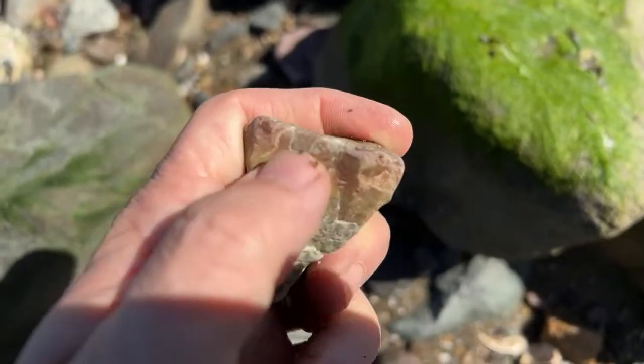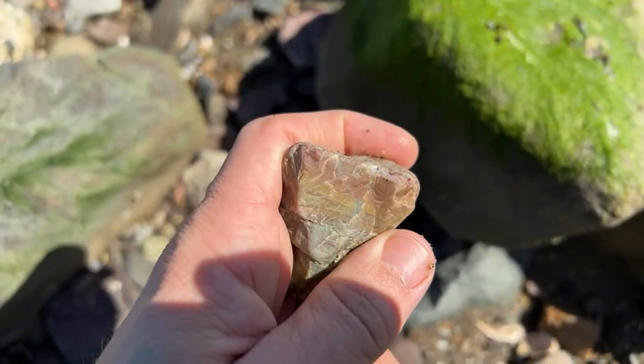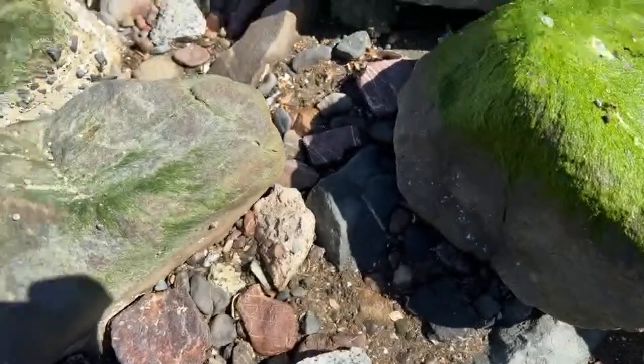It's got some, looks like alternating bands of chalcedony and jasper.